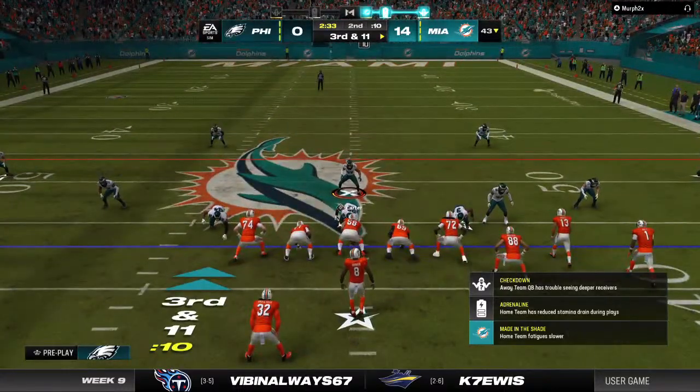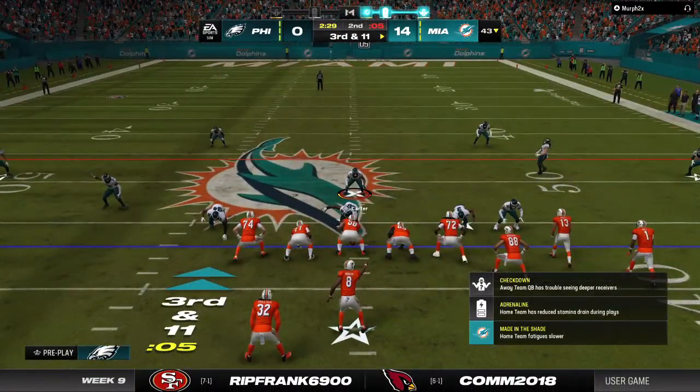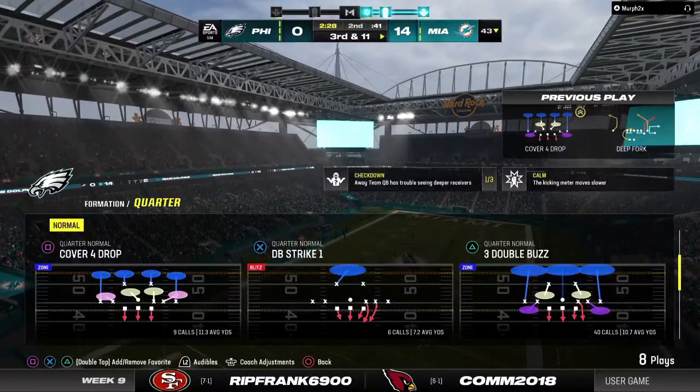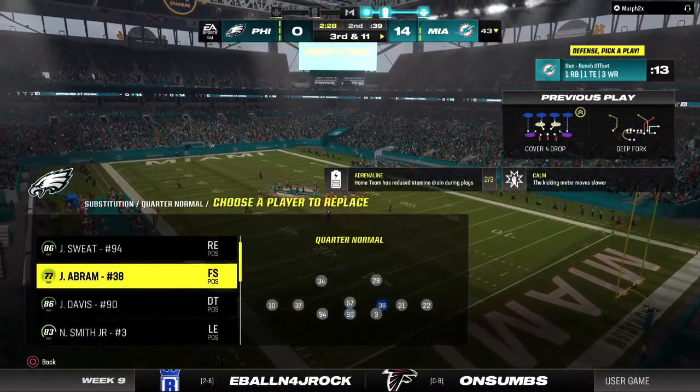Backed up here, tough spot, needing 11 yards to pick up the first. And now maybe they want some extra time to talk about this third and long play as we'll get a timeout. They'll have 2 remaining as we step aside here in this second quarter.